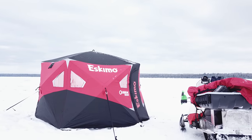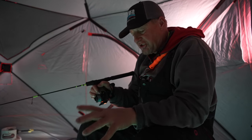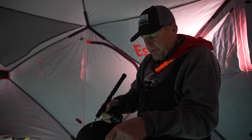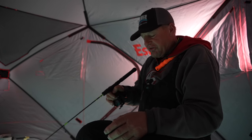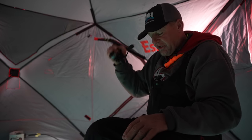We're in our Eskimo Hub Shack here and we've got all the windows closed, and that just helps to keep the sun out of the hole too. But I think the key, listening to what Scott was saying, is to really just start ripping that jig. I'm either using a shiver minnow, or right now I've got a paddle tail on, trying to get these fish to come into this spot, doing some really high lifts where these fish can get a visual from a long ways away.